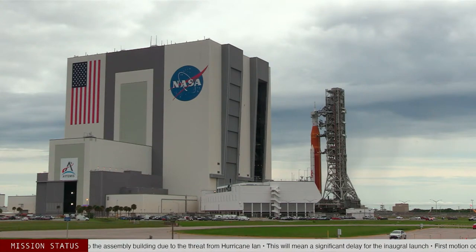This view comes from the press site at Kennedy Space Center, looking across the road from our position toward the Vehicle Assembly Building. You can see the Space Launch System, again, just a couple hundred feet from the door of High Bay 3. We're still awaiting the resumption of motion for the final stretch of this morning's rollback.